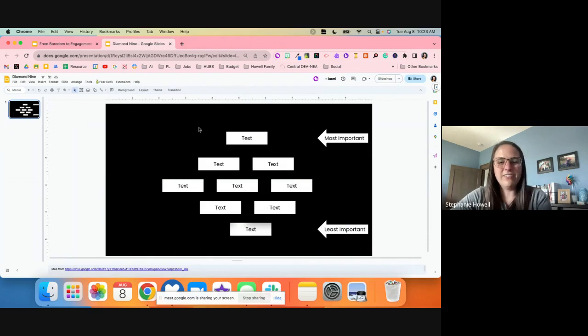You could also have important people in our culture or in our history, and then they have to decide who is the most important and who's the least important. You could do math symbols. Okay, what's the most important math symbol? Which is the least? Again, they're diving into that depth of knowledge where they are thinking about and justifying their evidence in that small group time with their team.